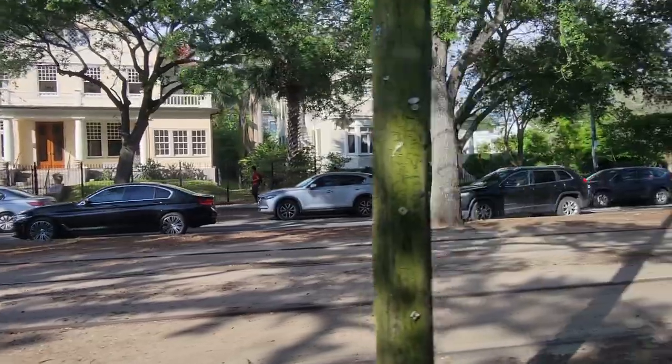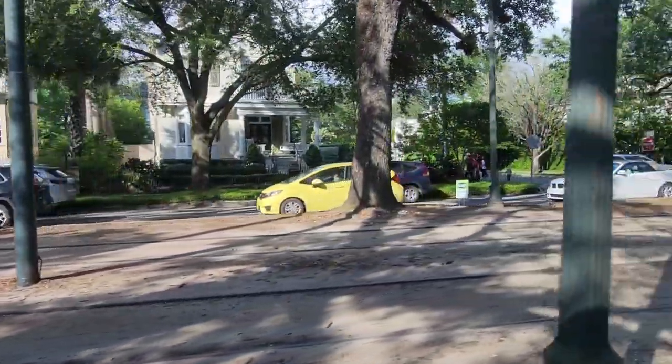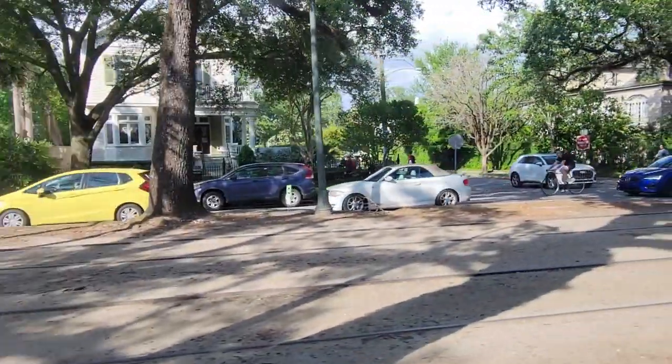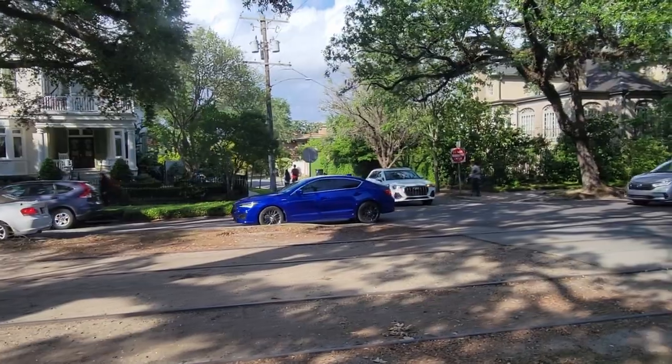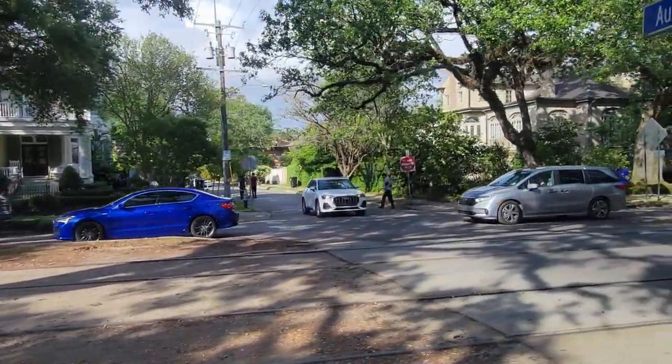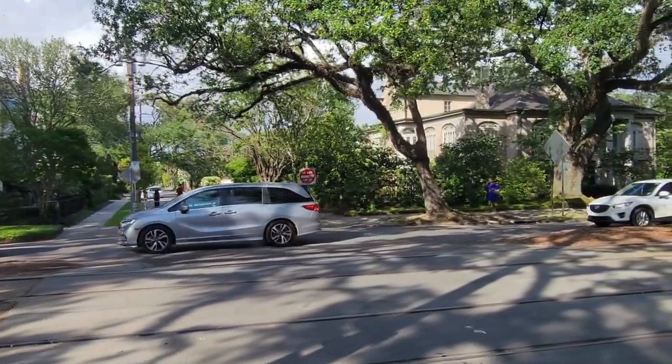This is St. Charles Avenue in the Garden District. In the 1850s, more millionaires lived on this street than on any other street in the United States. The reason for this is because of the invention of the cotton gin and new ways of harvesting sugarcane.